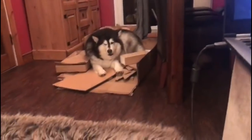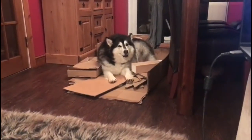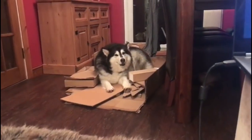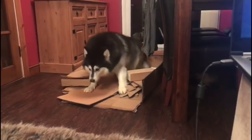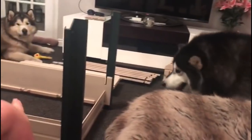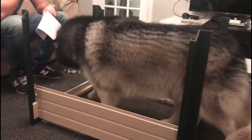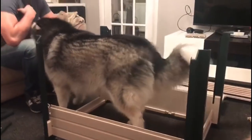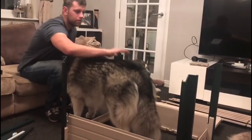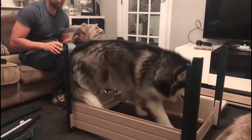She's more interested in the cardboard box. Good. Look, what's this, Niko? Come here. Come on. Niko, what's this? Look. What is it? Is it for you? It is, good girl. Right, you go back to your cardboard box then.